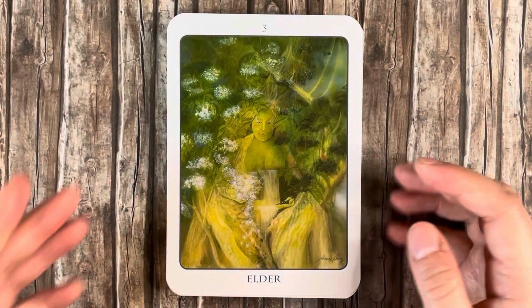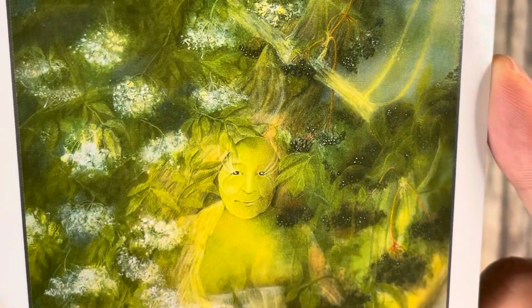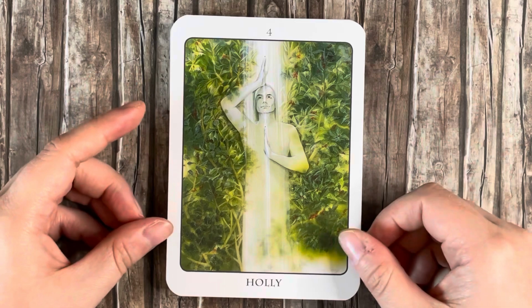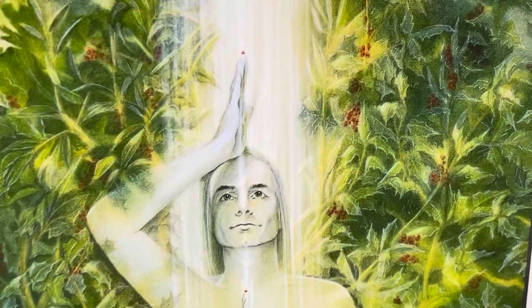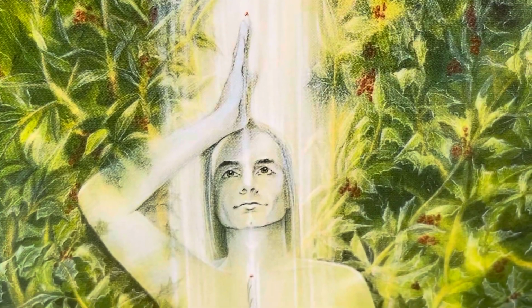Oh, the elder tree with the flowers and the berries. And look at her face. So gorgeous. This one is also really cool. The holly tree or bush. Anyway, if you look really closely at him, do you see that? He's got like the little holly berries balancing on the top of his fingers, which is just really cool.